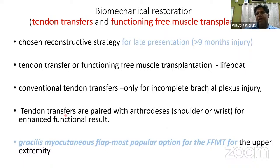If exploring and repairing is over, or if nerve transfers are not working, then the only option left is a tendon transfer. It can be a pedicled tendon transfer or a free functional muscle transfer. So usually it is done for a late presentation of more than 9 months. Okay, tendon transfer is only a lifeboat. It is not the first option. And the tendon transfers are usually paired with other procedures like the shoulder or the wrist arthrodesis.